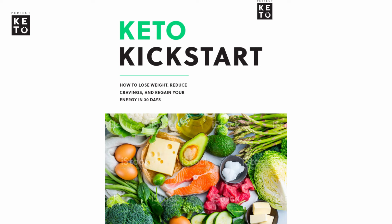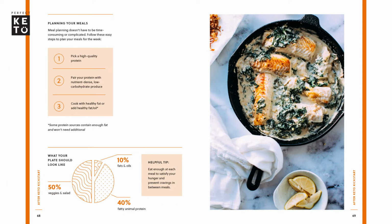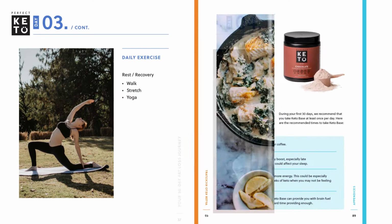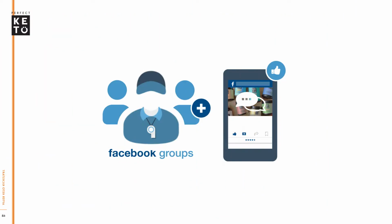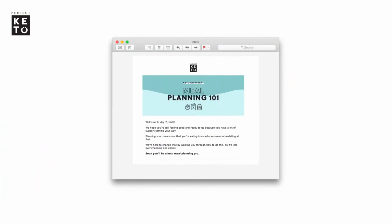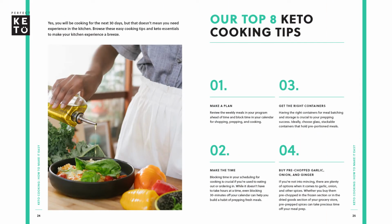Here's what you get when you sign up for any version of the Keto Kickstart program. 30-day step-by-step program, a meal plan and snack guide, exercise guide, supplement guide, shopping list, access to a keto coach and community support group, daily emails to help keep you on track, and cooking tips. Healthy weight loss isn't just about calories in versus calories out. It's about replacing bad habits with good habits, and that's what this program is designed to help you do.